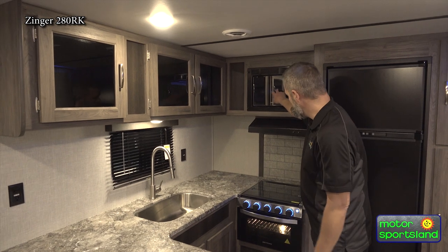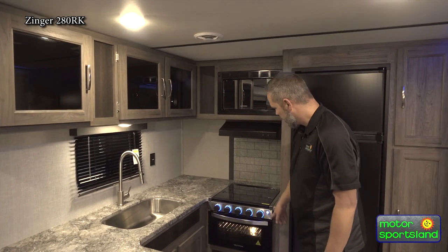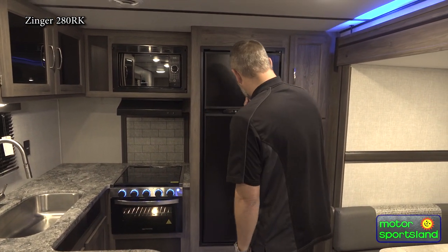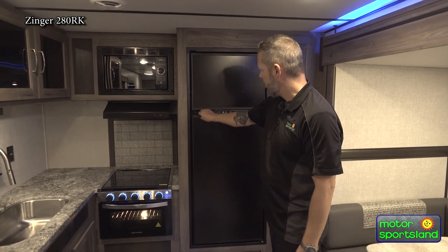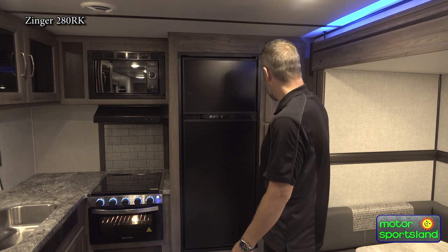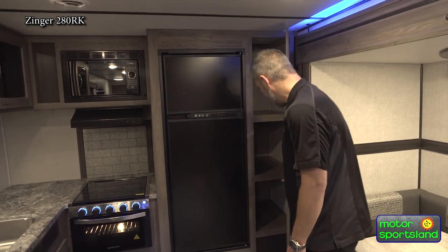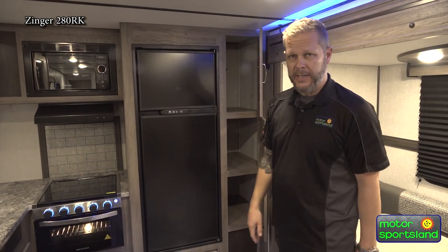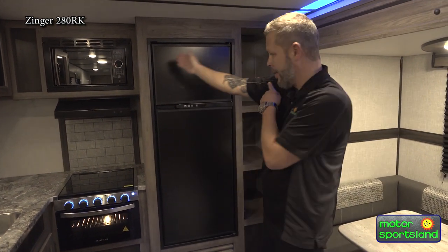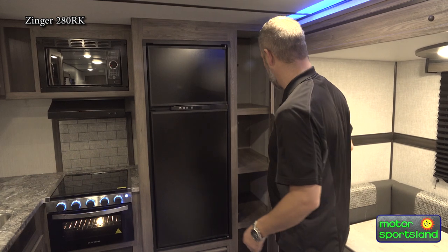Okay, so I've got a microwave up top, you've got your hood. How about this cool little light they do with the stove? It just looks nice, a little accent lighting if you don't want all these lights on overhead. An 8-cubic-foot fridge. It's a two-way fridge. And then you have, of course, your pantry here on the right-hand side. Plenty of room, very deep, guys. I'm a pretty tall guy, but that deep, you can put a lot of food in there.